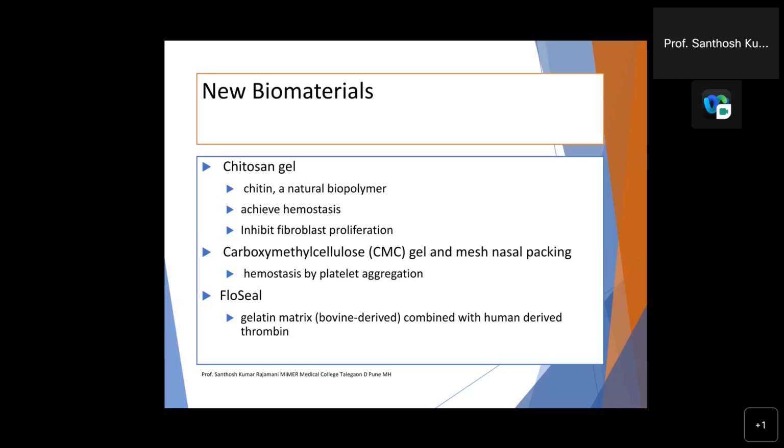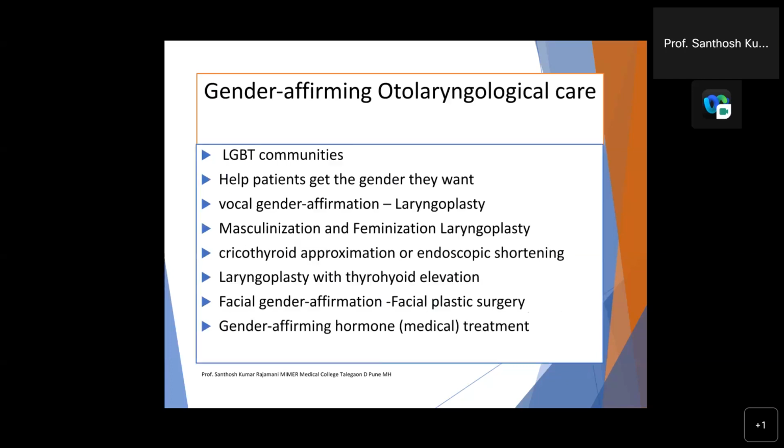Another gel that is coming up is carboxymethylcellulose gel, CMC gel, and mesh. Again, this is used for nasal packing. The advantage is that it causes hemostasis. And finally, there is one more gel called FlowSeal. FlowSeal is gelatin matrix, bovine derived combined with human derived thrombin. Again, advantage hemostasis. So chitosan gel, carboxymethylcellulose CMC gel, and FlowSeal. These are some new hemostatic materials.